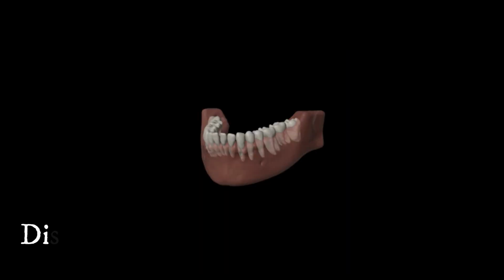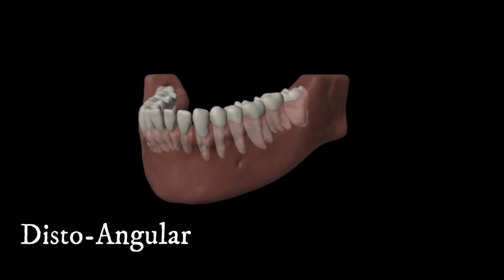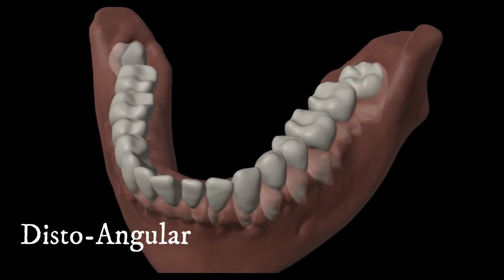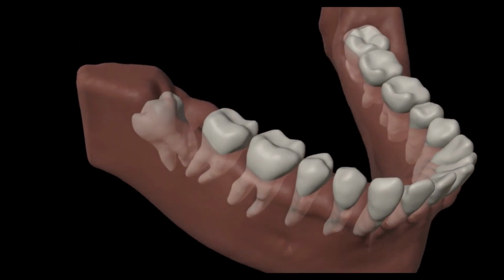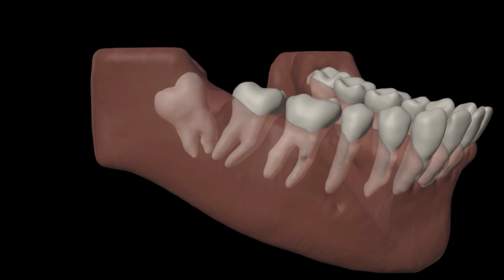The most challenging of all is the distoangular impaction, where the wisdom tooth is tilted backward, away from the front of the mouth. This type of impaction is the most difficult to extract due to the awkward positioning of the tooth. The backward tilt makes it harder for the surgeon to access and remove the tooth, often leading to a more complex and time-consuming procedure. Distoangular impactions require a high level of skill and precision to ensure that the extraction is performed safely and effectively.